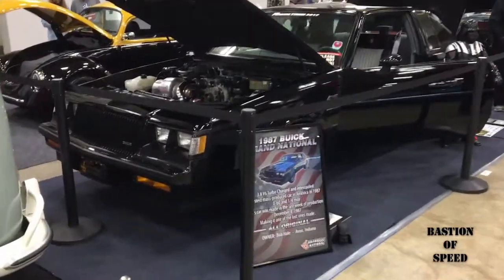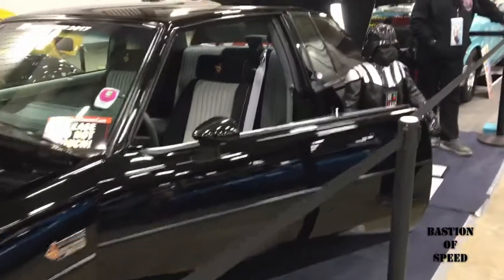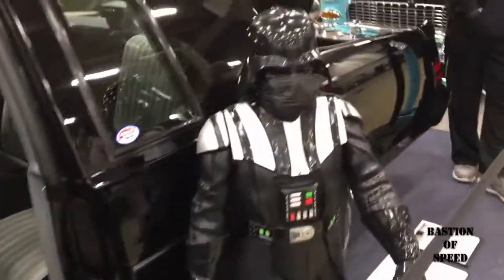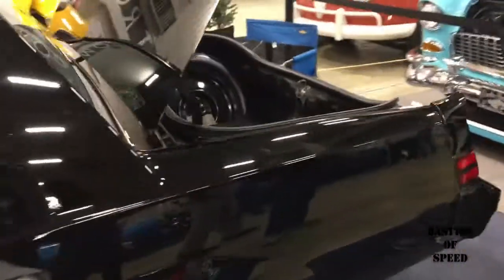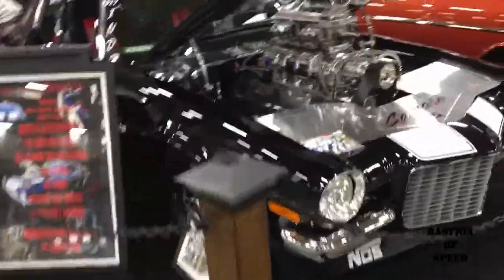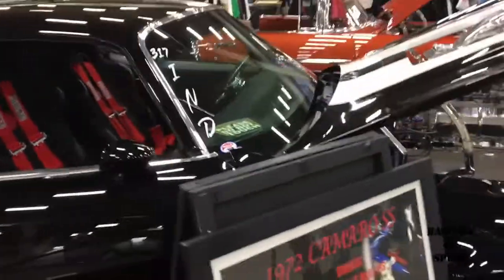Alright guys, so check out this gorgeous Buick Grand National. Super cool. All original, very cool car. Guys, look at how ridiculous the size of this motor is. It says 572 cubic inch motor. Very cool.